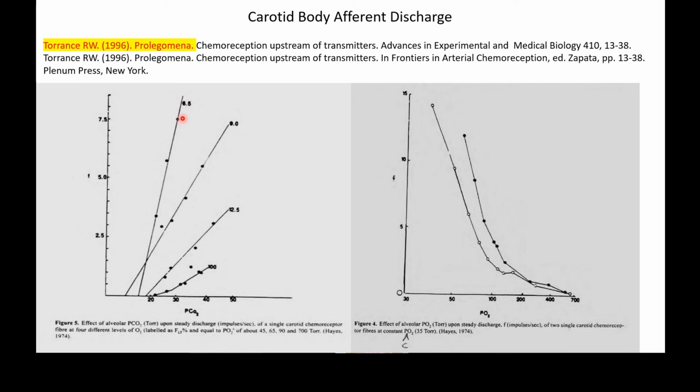do something, breathe. We can look at this information another way, if you like, if you plot PO2 and the firing frequency here. And again, this is the steady discharge in impulses per second of two single carotid chemoreceptor fibers at a constant PCO2. Typo in the figure here, by the way. This comes from an Oxford University thesis, because that's where Torrance was located, in 1974 from Hayes.